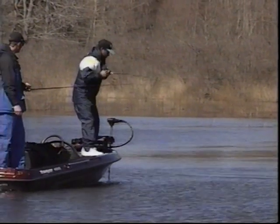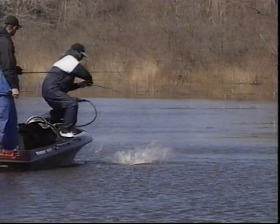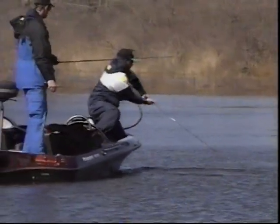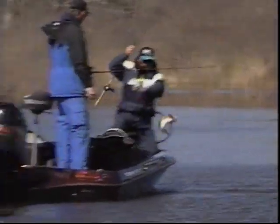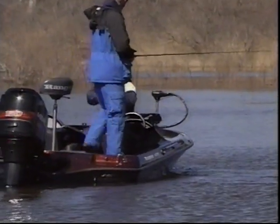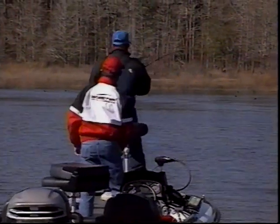He's fighting him around the front now. This is a good bass. Stan needs this fish. This could be a good kicker fish for Stan. Oh, there's a good fish on the sluggo for Stan Gerzini. This is still a tight race between Lonnie Stanley and Stan Gerzini. He's a keeper. He's a keeper.